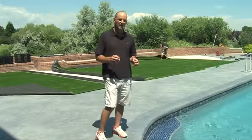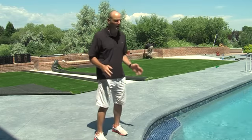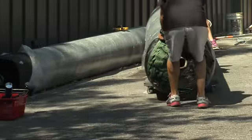We come in, we talk to the owners, we talk to the clients, and we're like, this is going to be an awesome grass area. And they're like, all right, whatever. And when we're done, they're like, holy cow, man, you were on point. It's exactly, and more than what we thought.